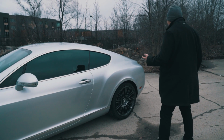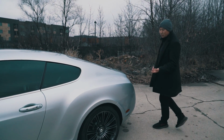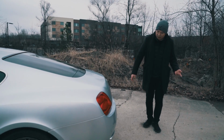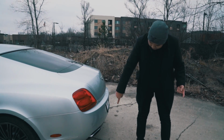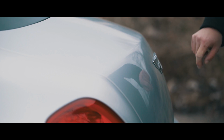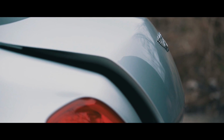And then as we come around to the back, this is a 2010 model year, so it has the slightly updated taillights from the first generation. And as I mentioned earlier, as a Speed, it has this larger, giant exhaust pipe back there. When you press the Bentley B, your trunk will open in the back.